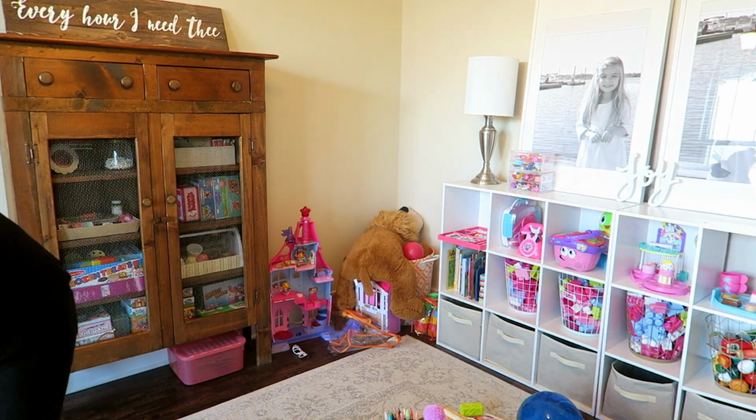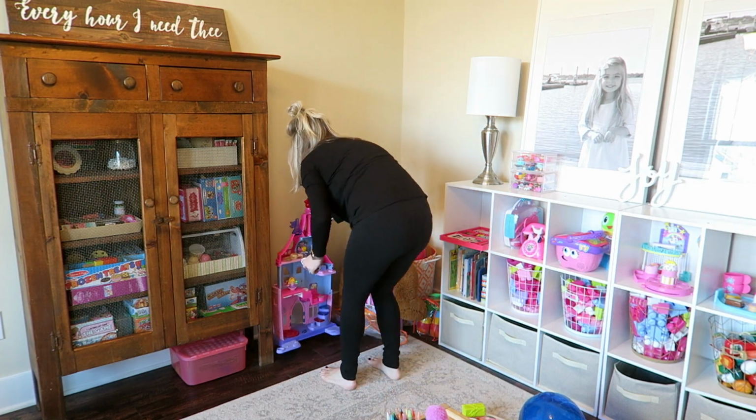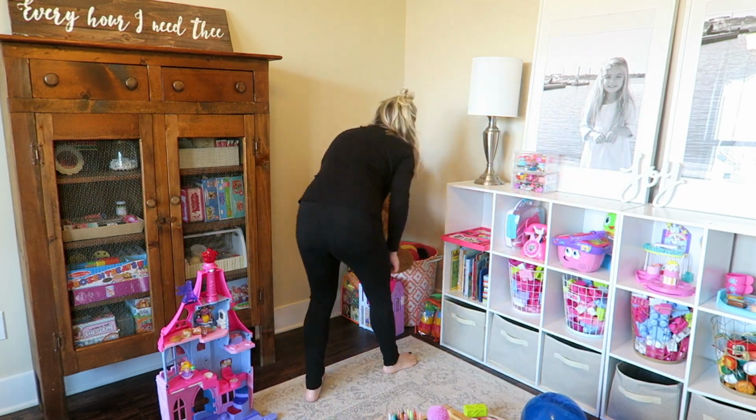It's one of those classic ones. It's very heavy and the top is very heavy, and I'm just always afraid my girls are gonna slam their fingers. So I don't keep toys in there so they don't ever go in there. I keep things for the home in there.